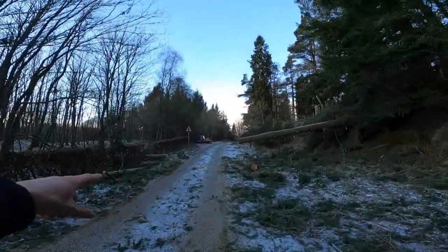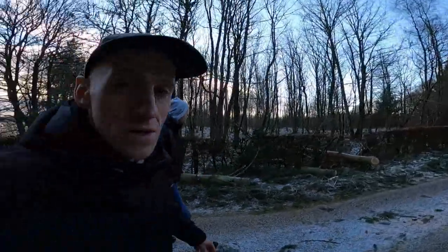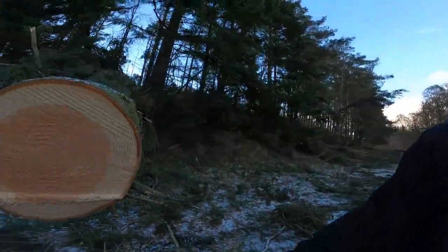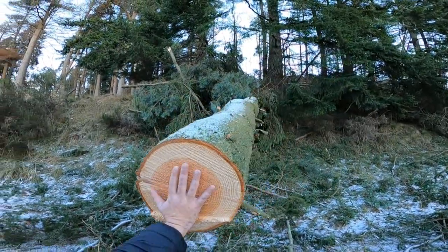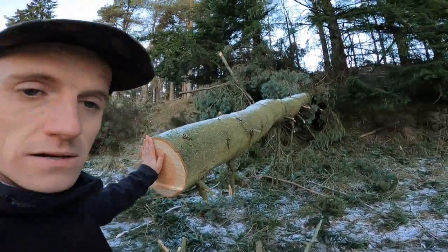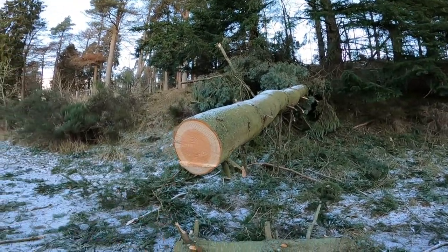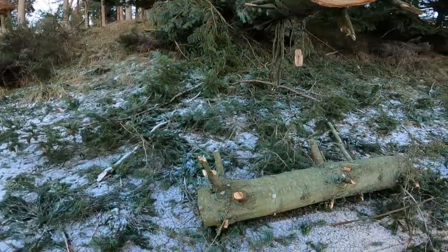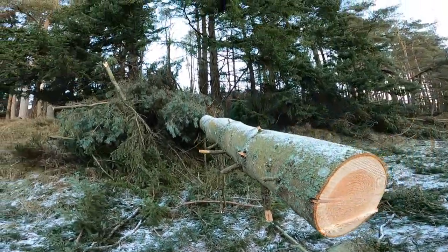Look at this one here, the middle bit's just been cut out. Even coming up here, we were driving over cables and stuff which had fallen over the road. Look at this here. That's the size of it. It's not a massive tree, but it's pretty big. It's an average size tree, I would say. But when that comes down, that would crush a car. Yeah, it's insane. And all these little branches snap off as the tree comes flying down the hill.